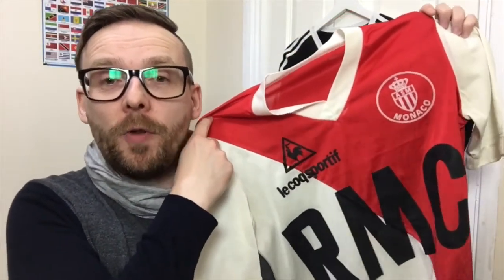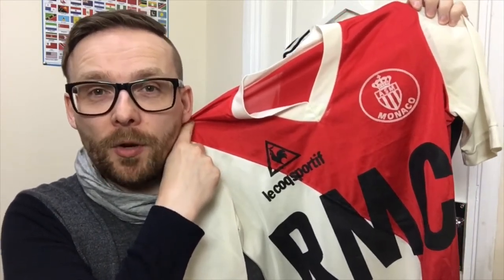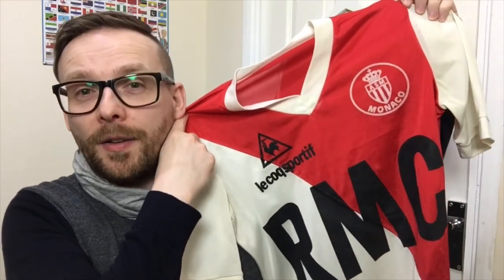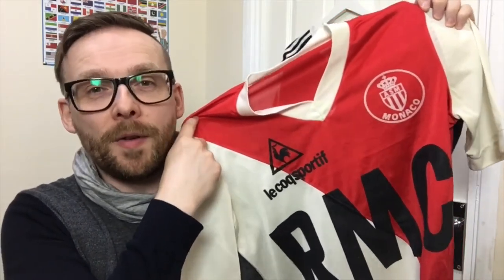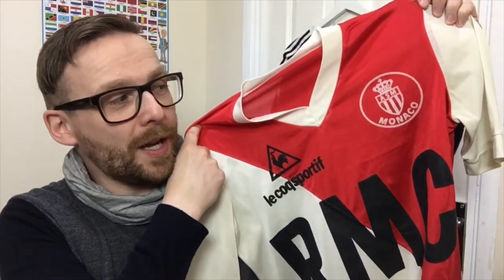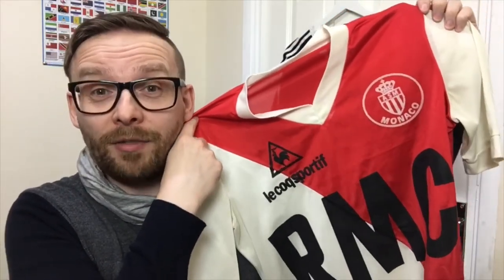Okay, so Monaco actually won the French League in the 81-82 season, and a couple of the players who played for them during this time were Manuel Amoros and Claude Puel. Now, there are actually a couple of variations of this shirt. There's the variation which actually has the black badge as well, but I think the white badge version is the slightly kind of rarer of the two of an already very, very rare shirt.